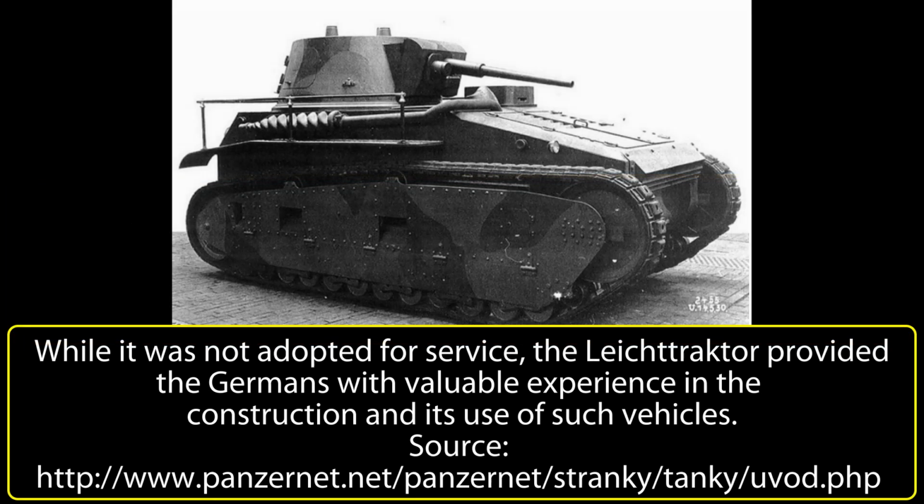One of the first German tank designs developed in the 1920s was the light tractor, armed with a 37mm main gun. The name tractor was used in an attempt to deceive the Western Allies about its actual purpose. Germany was banned from developing and producing tanks by the Treaty of Versailles, signed by the German government at the end of World War I.